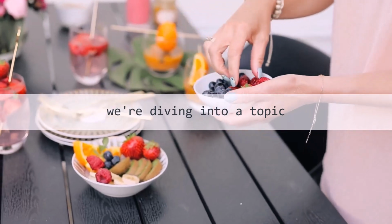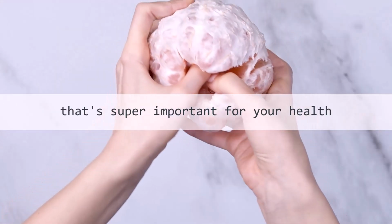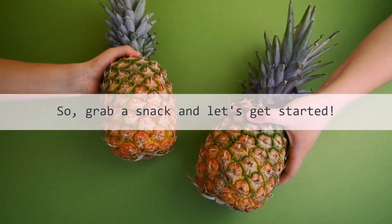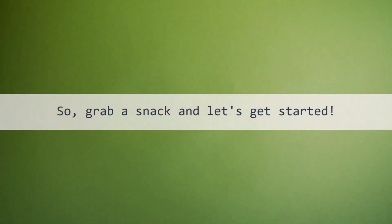Today, we're diving into a topic that's super important for your health: how micronutrients can boost your immune system. So, grab a snack and let's get started.